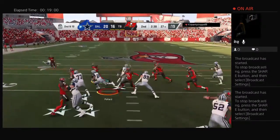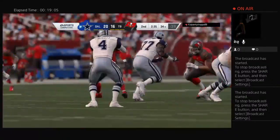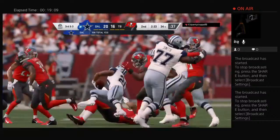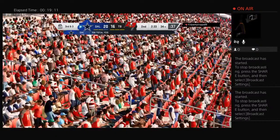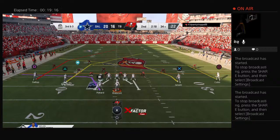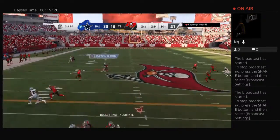On 2nd down, it's Pollard. That 2nd down run a big help. The 7 yards leaves him with just a 3rd and 3 now. And that looked like some pretty easy yardage there right up the gut. And he's a guy that has some height to him. So when you don't have to drop a shoulder or create or get through contact, it makes it a lot easier to stay upright.